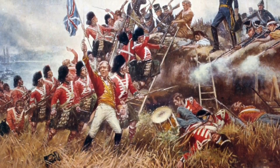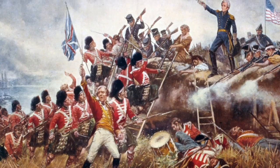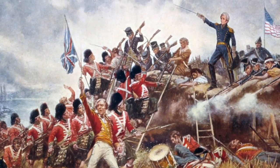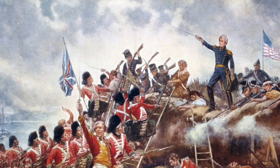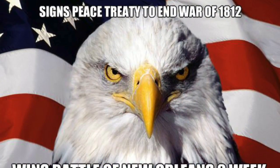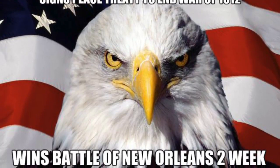However, there was one final major battle of the war, when a British assault on New Orleans under Pakenham and Cochrane was repulsed by future President Andrew Jackson. Although this engagement occurred over 2 weeks after the signing of the treaty, news had failed to reach either commander.